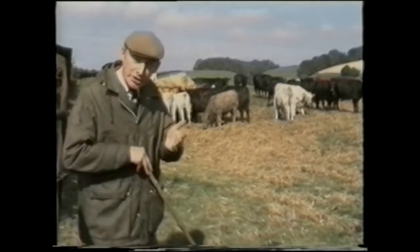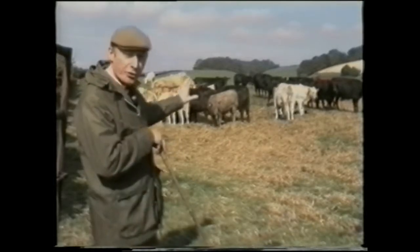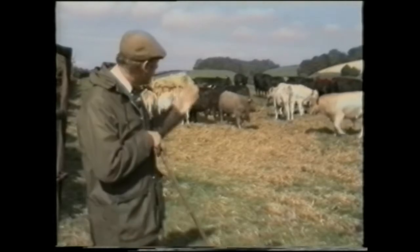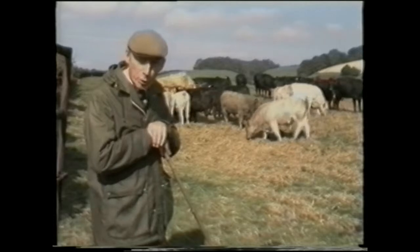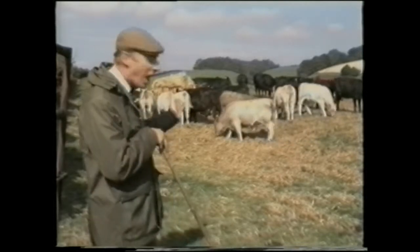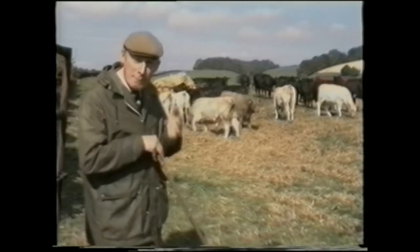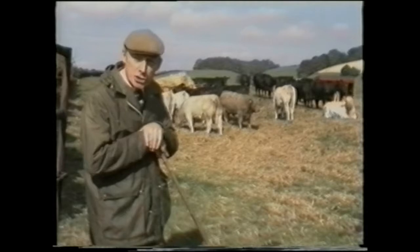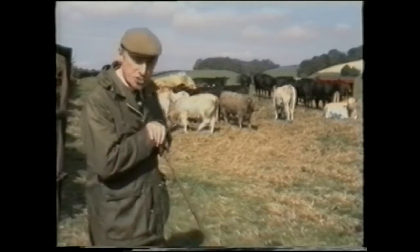The main objective of the suckler cows on this farm is to convert the grass and other feeds on the farm to produce these high quality calves. And they have 75% of their genes from the pure beef breeds. Their father was either a Charolais or a Limousin bull, and their mothers are crossbred cows. In this case, Aberdeen Angus cross Frisian, but one could use the Hereford cross Frisian or many other crosses.